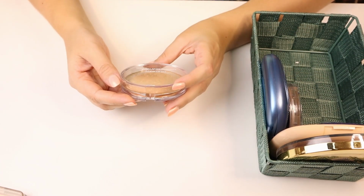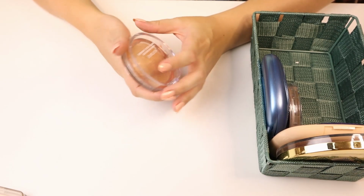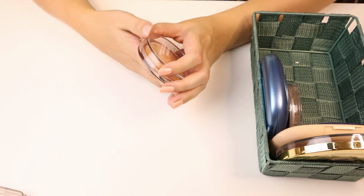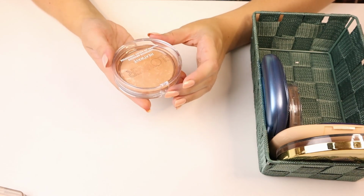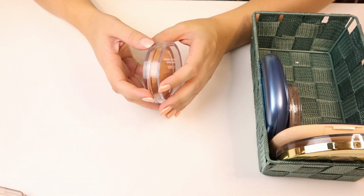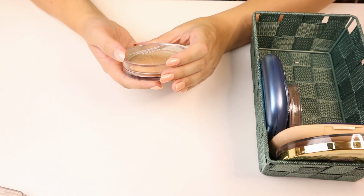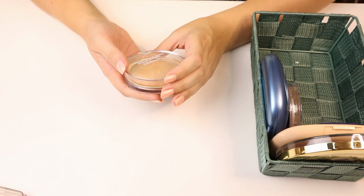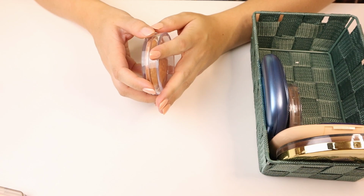Then we have the Flower Heat Wave Luminous Bronzer. I really love the texture of this one. It makes your skin look so good, but it's quite warm toned and the packaging is also kind of broken. It's a little wonky. I don't know if I'm still gonna be using this one, but it's such a nice baked bronzer. I just wish that I could get the cooler tone one in the Netherlands.